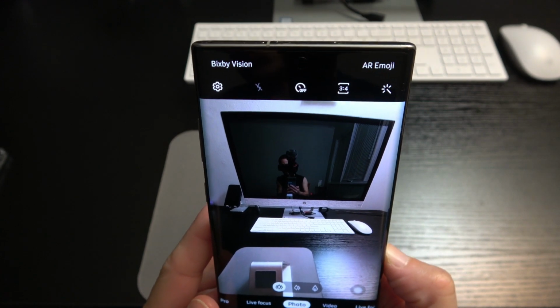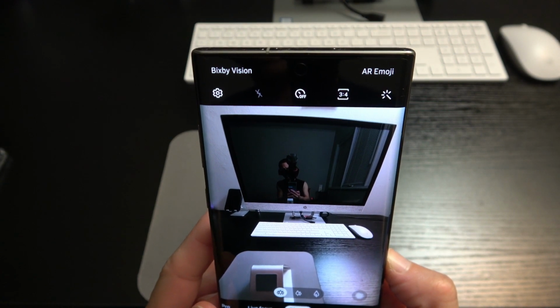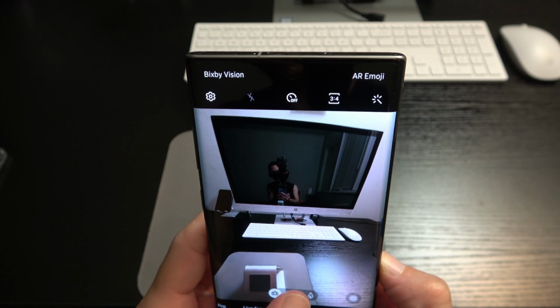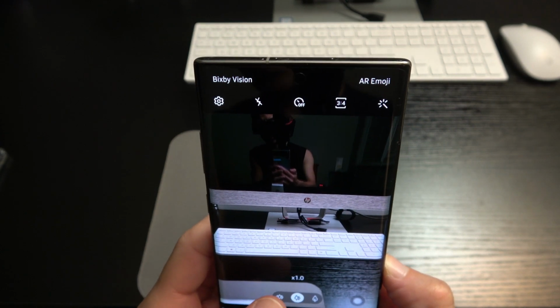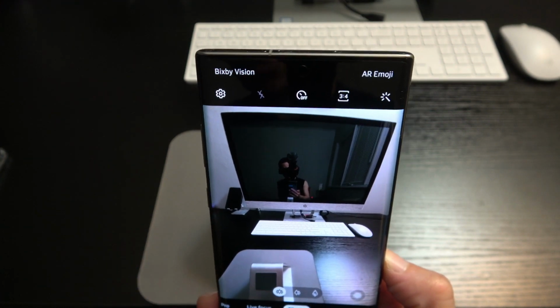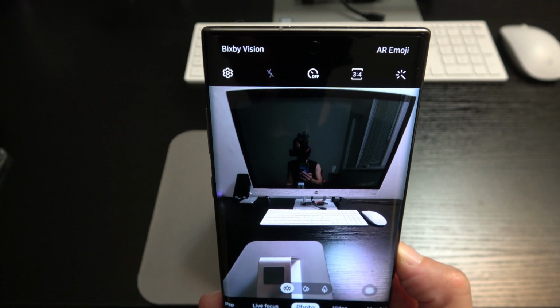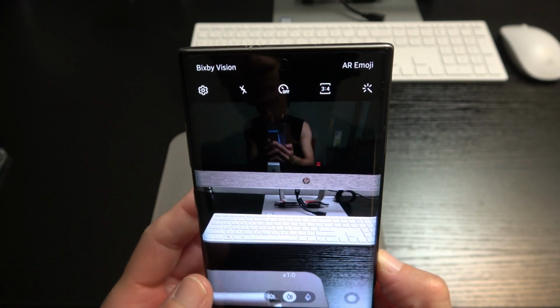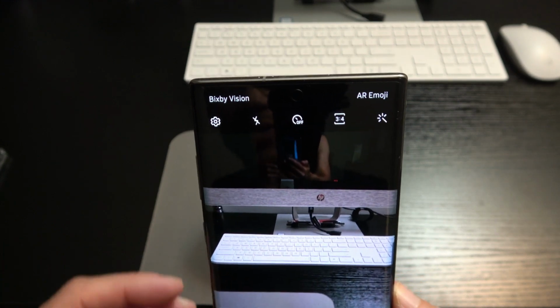I think that's like 120 or 125 wide angle field of view right there. So you go from boom, only seeing a portion of the computer, now you see the whole thing. So you're going to be able to get a lot of stuff in this wide angle shot. All right, so just wanted to demonstrate that for you guys really quickly.